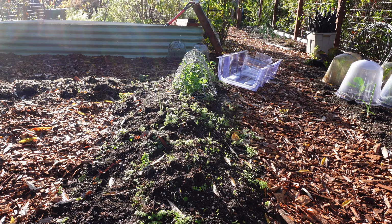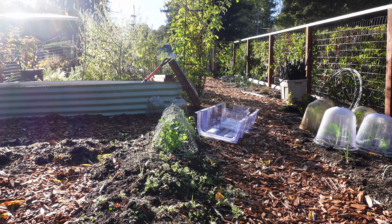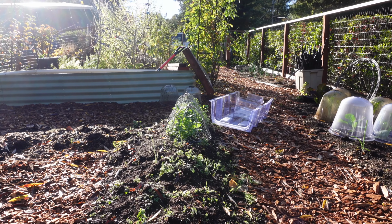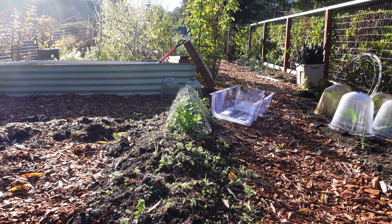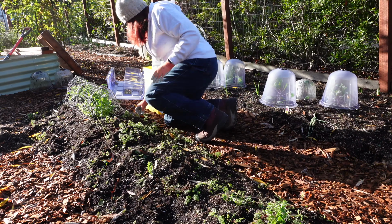It might take longer, but they'll be warmer and they'll get a lot of warmth during the day. So maybe we'll actually get some growth out of these. It's kind of an experiment, and if it doesn't work, no big deal. I'll start some six-packs in a couple weeks and pop them in here instead.